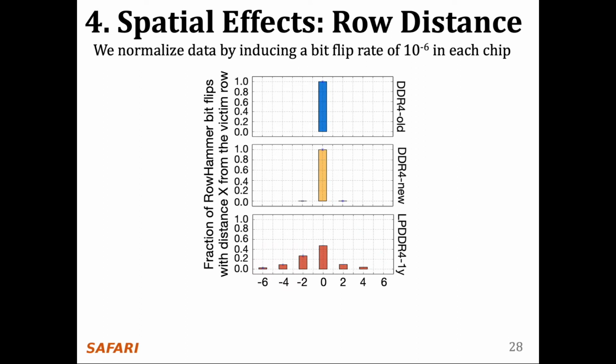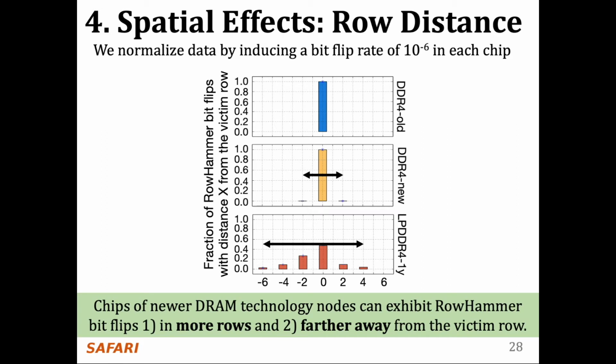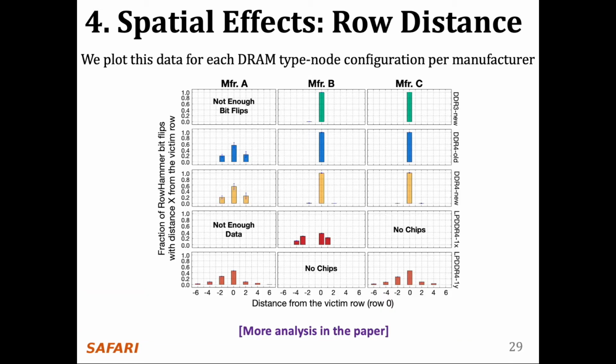We plot the representative distributions for different DRAM type node configurations ordered from top to bottom. We find that DRAM chips of newer DRAM technology nodes can exhibit RowHammer bit flips in more rows and also farther away from the victim rows. We plot results for each group of chips from each DRAM type node configuration per manufacturer in the paper, and we provide more analysis on these results in the paper.